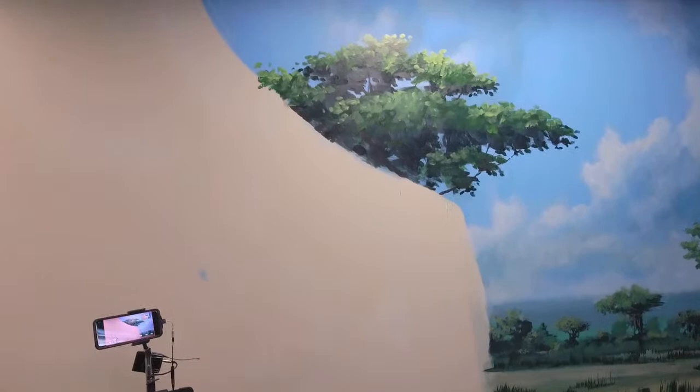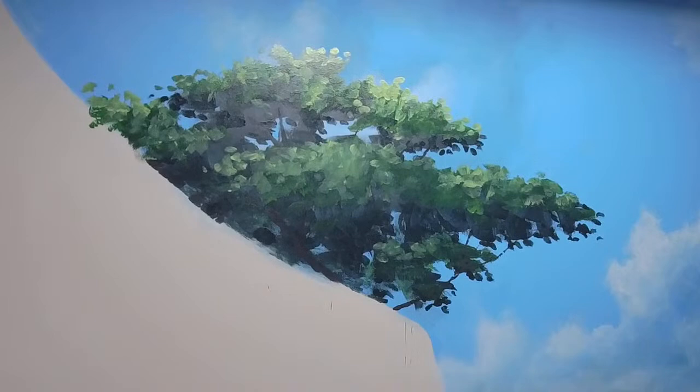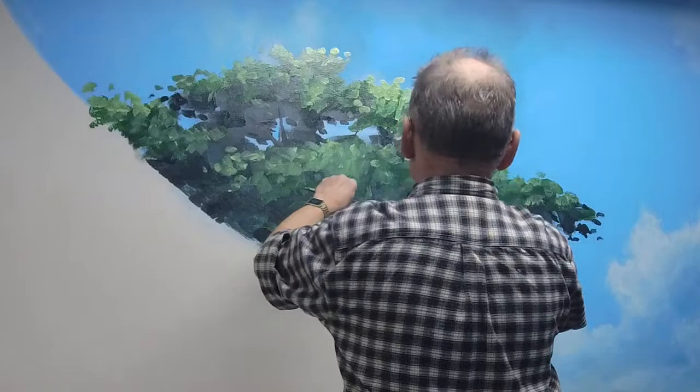Yes, it's exactly correct. So to put it another way, this does not just apply to trees. It applies to a lot of things. That is that the last stage, the last phase, I'll stop here and show you some other places in this very room where we have done that. The last phase should be negative painting.